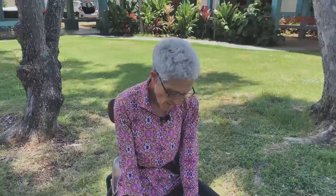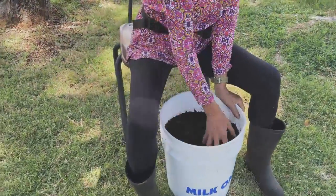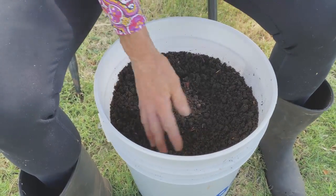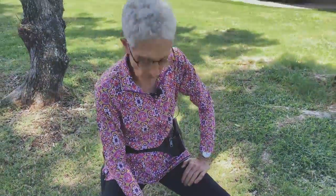And you'll have a nice big bucket of vermicast to use, whether you're going to use it all at once for a large planting, you're mixing it with some potting soil, or you're doing a lot of planting and you need a lot at once. Here's the deal. This substance is not a top dressing. It is to be used by the roots.